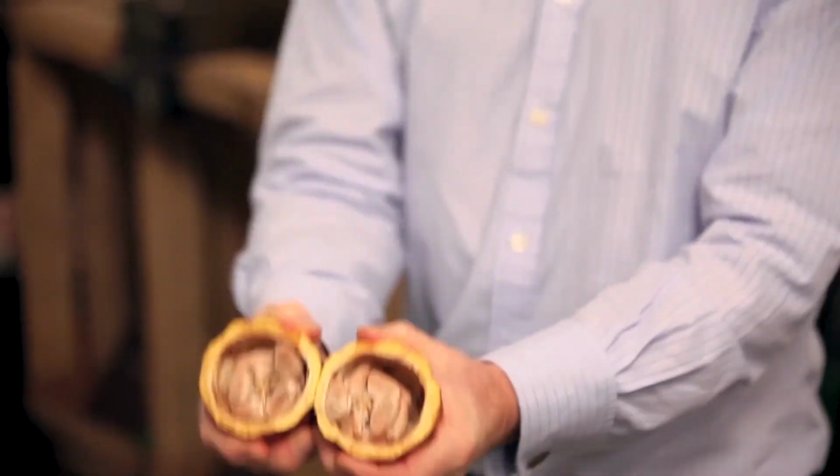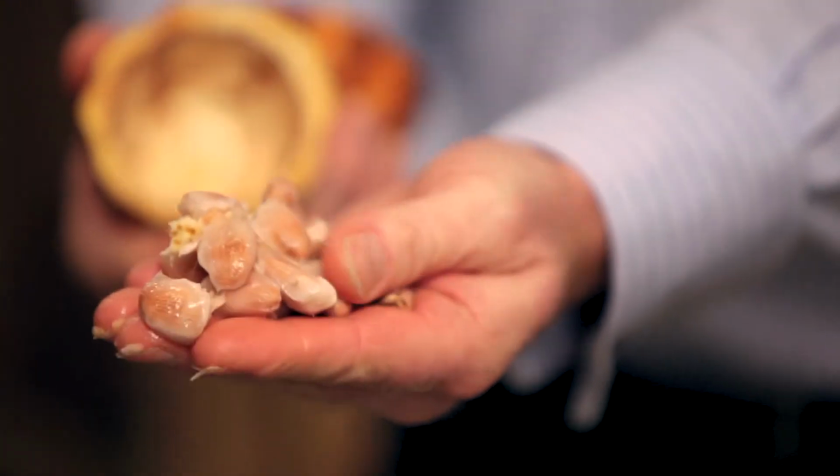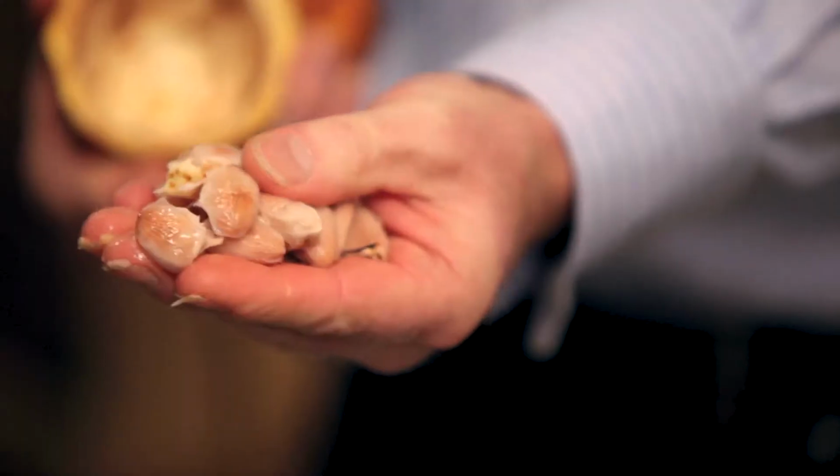Then the pod is cracked open and the fleshy pulp is scooped out together with the beans. At this point it's very sticky, very wet, and the beans taste very bitter. The fermentation process takes about 4 to 7 days, and what really happens there is that the sweet pulp turns into an alcohol and a vinegar and runs away from the bean.